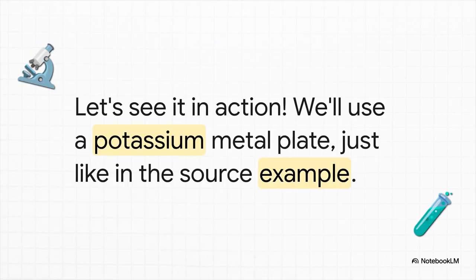Okay, that's the theory. But theory is one thing, right? Let's see this in action with a real-world example. Imagine we've got a metal plate made of potassium. We're going to shine some light on it, and our mission is simple. Do we get any electricity? And if we do, just how fast are those electrons booking it?